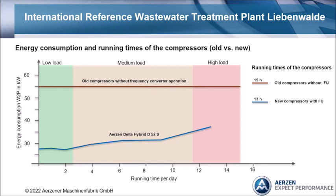Two things are very important. The new machines run with a frequency converter. The control unit is able to decide whether 1 or 2 machines need to run. With the old solution, the only option is to start or stop all 3 machines at the same time, and the aeration process is 15 hours. Everyone can see the new solution brings significant energy cost savings.